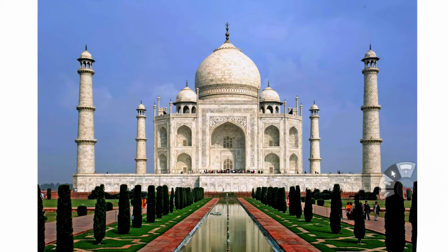Do you know what this is? It's the Taj Mahal tomb in India. A very famous world cultural asset, which India is proud of. It's Saracen architecture.